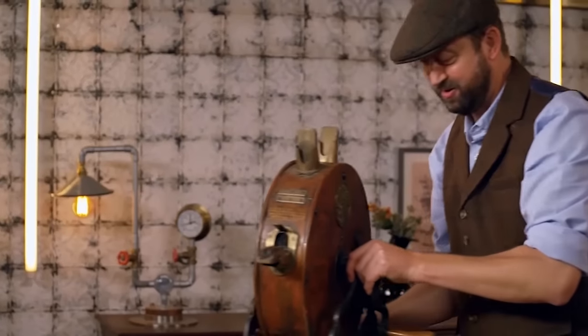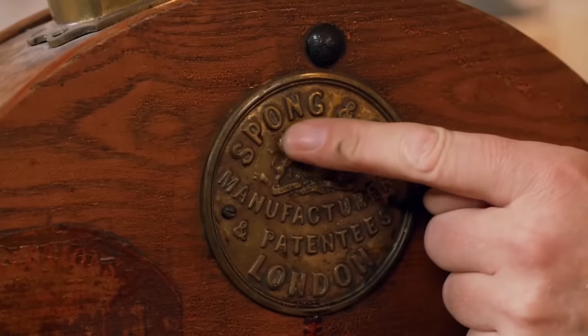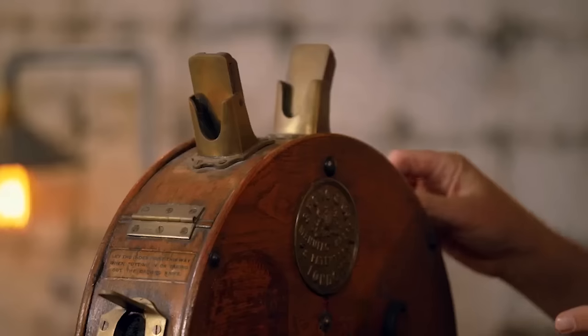Well, I'm the oracle on knife sharpeners. I do see quite a lot of them. They were pretty mass-produced. They're by the chap with the wonderful name of James Osborne Spong. I just love that name. He was born in the 1830s, I think, but he started the company when he was only 16 in London. So he was a pretty entrepreneurial fellow of his day.